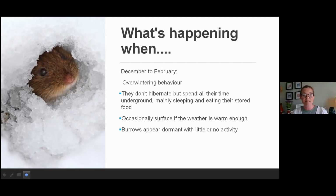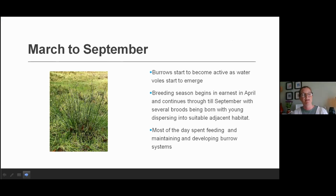But in the winter time, burrows tend to appear dormant with little or no activity at this time of year. So March to September, this is when the burrows start to become active again. They're emerging from this period of dormancy, and as we move through March towards September, particularly through the end of May into June, the breeding season really gets into full swing.